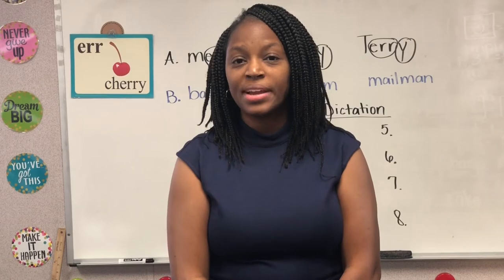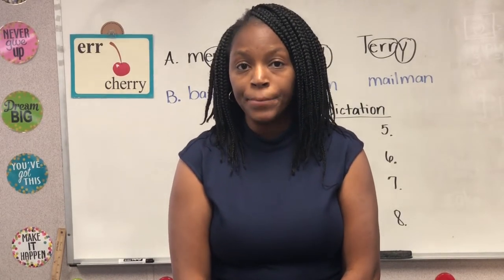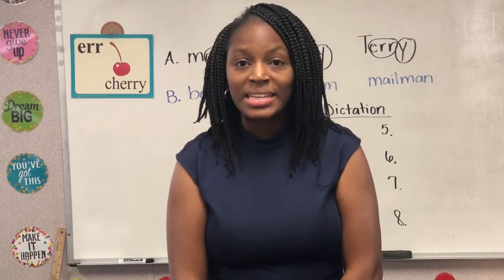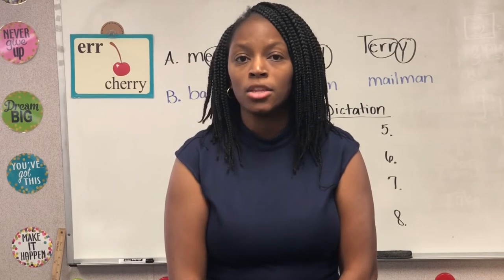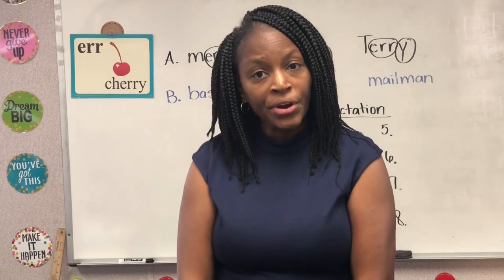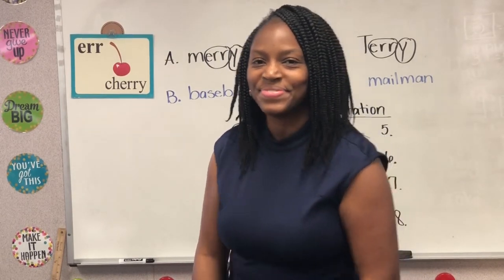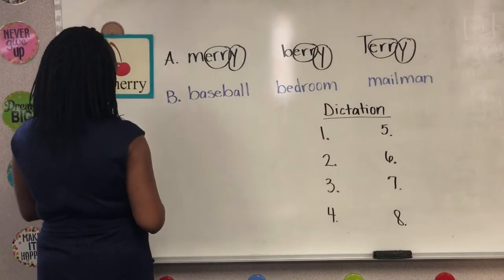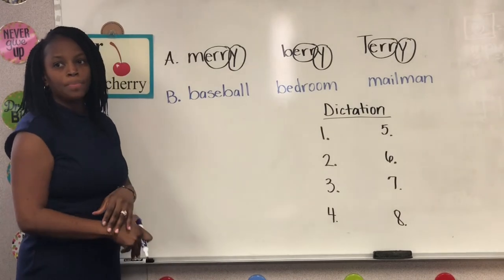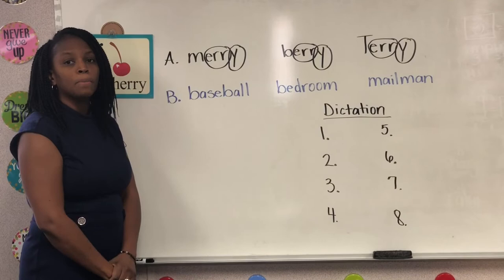All right, boys and girls, right now we're going to review our compound words. Remember, a compound word is two small words joined together to form a longer word. We're going to circle our two small words that form our compound word. Let's take a look at the board. Our first compound word is baseball. What two small words form the word baseball?